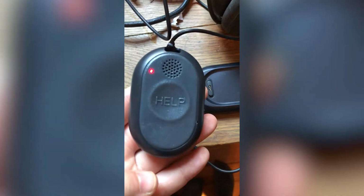Next up is the mobile devices. These are the better options if you live a more active lifestyle or want something with you while you're out. Bay Alarm has two mobile devices, the mobile GPS button and the SOS smartwatch. Neither of them needs a base station and can call for help anywhere there's a cell signal.